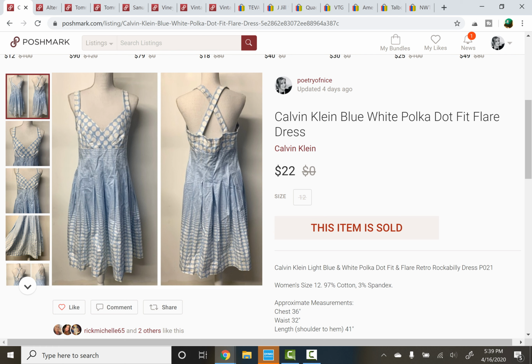Just to remind you that on Poshmark, if you send out an offer to likers, as in someone liked the item and you send out an offer, you do have to pay a shipping incentive for them, which is about $2.11, I think, out of your pocket. However, if you put it into a bundle for them, you do not have to send that shipping incentive. Just to let you know, kind of a tip there. All right, so $22 on this Calvin Klein sundress.